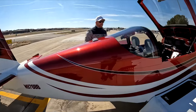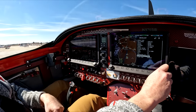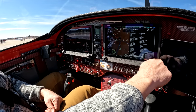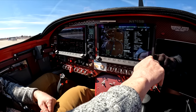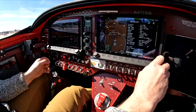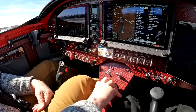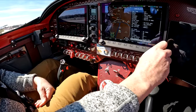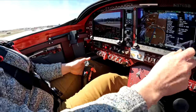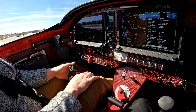Let's go see what she's like in the air. Let's do it. Okay. We're gonna go with a warm start because we're still warm. Alt fuel off, starter on. Clear prop.